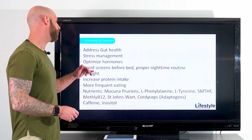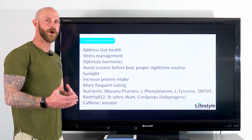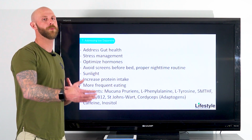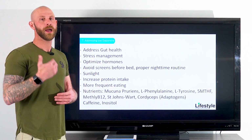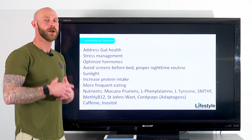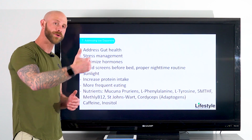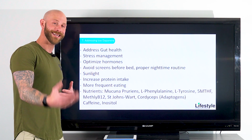So then we're going to want to avoid screens before bed and have a proper nighttime routine. Most of us know now that your phone, your computer, your TV, they emit something called blue light. And what this blue light is going to do is suppress the production of melatonin. And we want melatonin because that not only is going to give us a better sleep, but it's going to cause us to use less cortisol the next day. And this is going to help with building that dopamine and making less adrenaline.